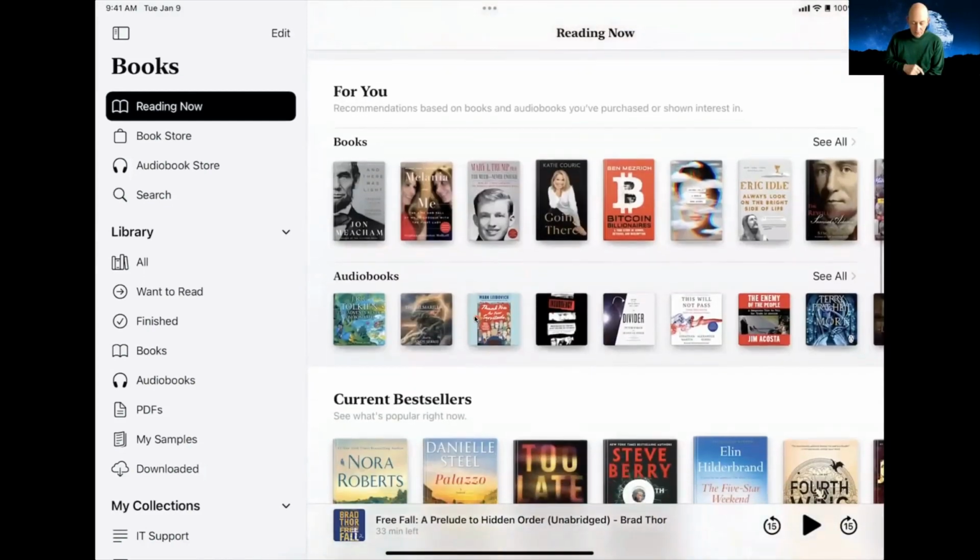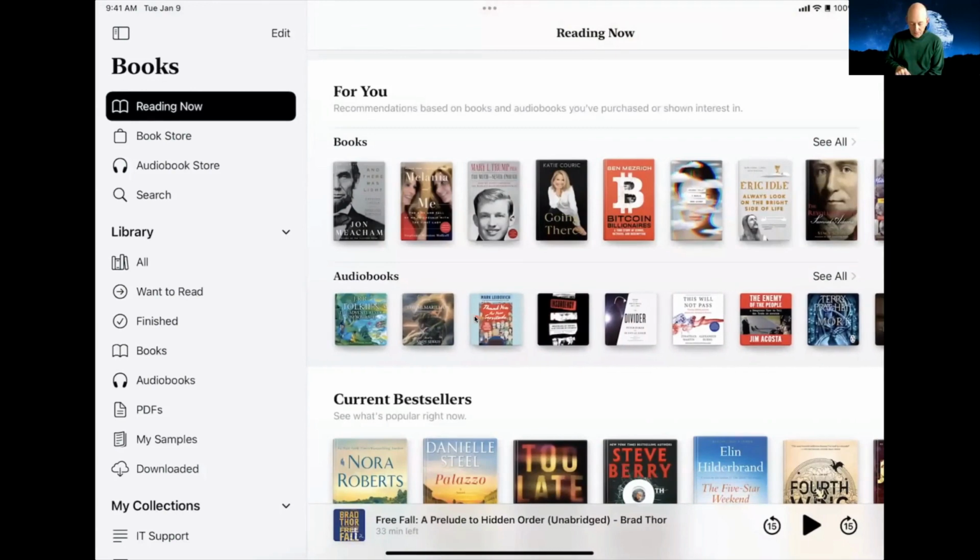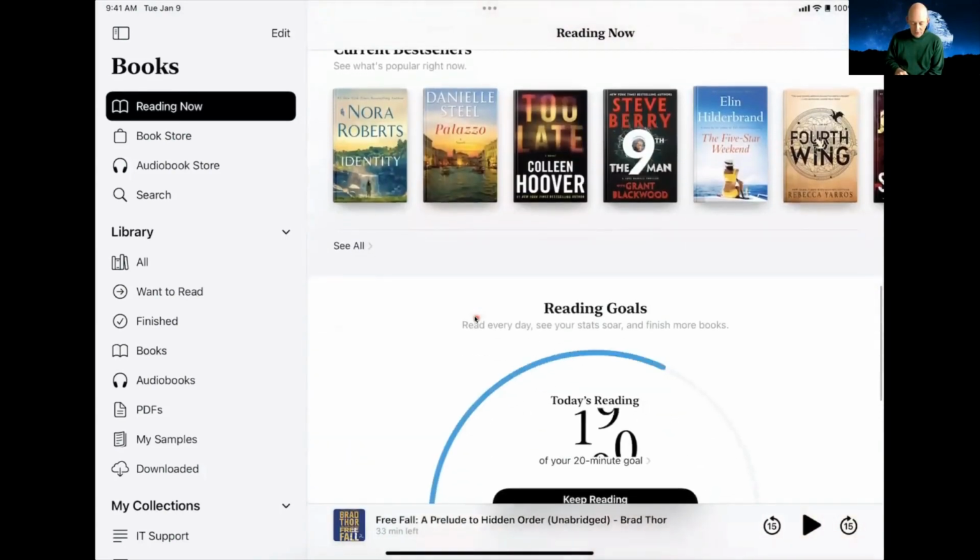As I mentioned earlier, the book recommendation engine will make recommendations to you about books you might want to read, as well as audiobooks you might want to listen to. Those will show up down here. Here's a list of current bestsellers.